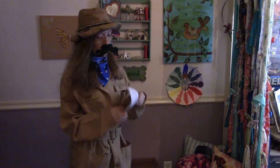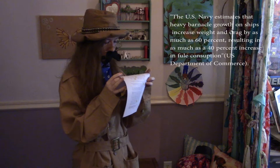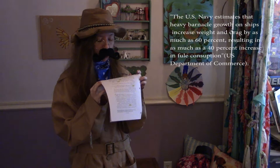Another thing is that you know very well that barnacles like to grow and build up on ships. Well, believe it or not, if there are enough barnacles on a ship, it can cause drag. Quote, the U.S. Navy estimates that heavy barnacle growth on ships increased weight and drag by as much as 60%, resulting in as much as 40% increase in fuel consumption.